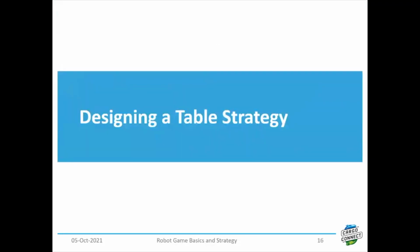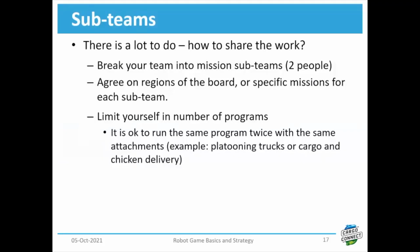So design a table strategy. Now we've talked about all the things that we can do. How do we do them? How do we organize ourselves? There's a lot to do and how to share the work.